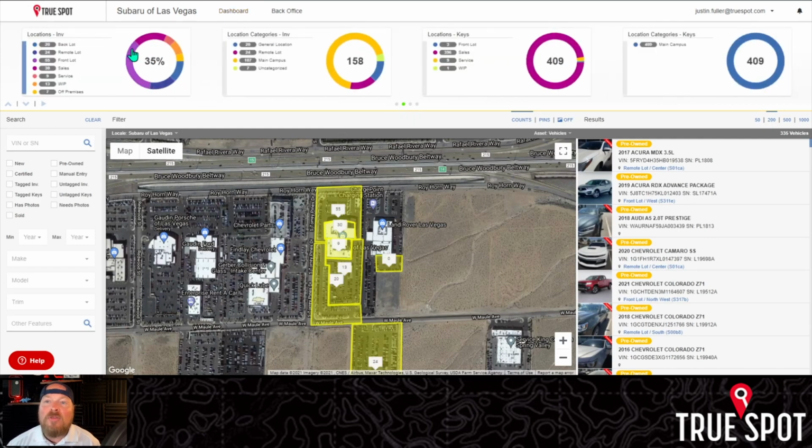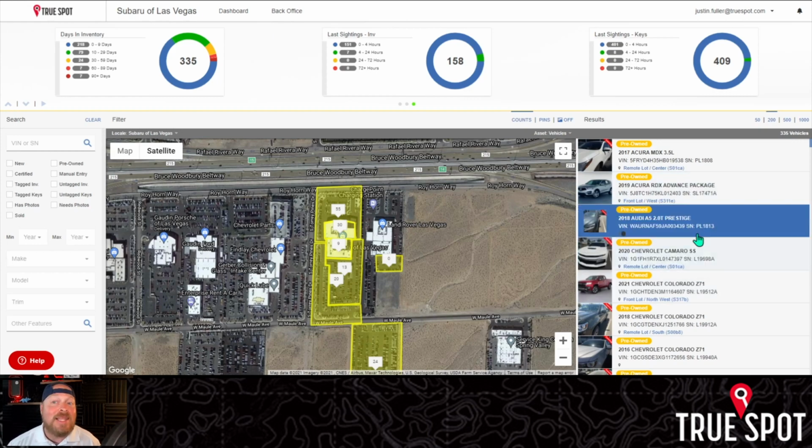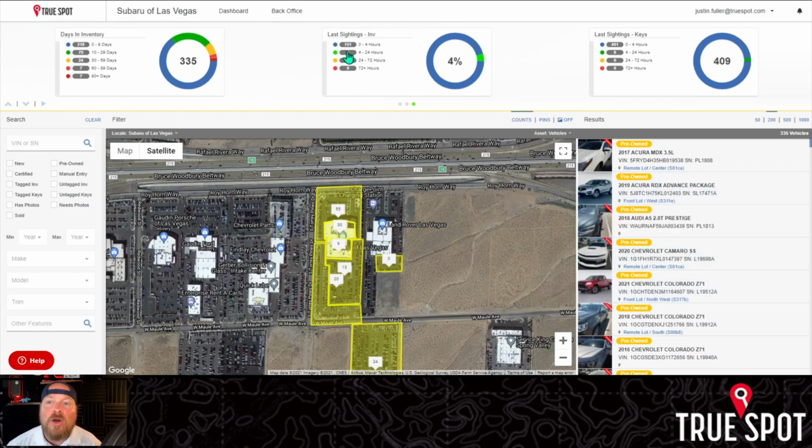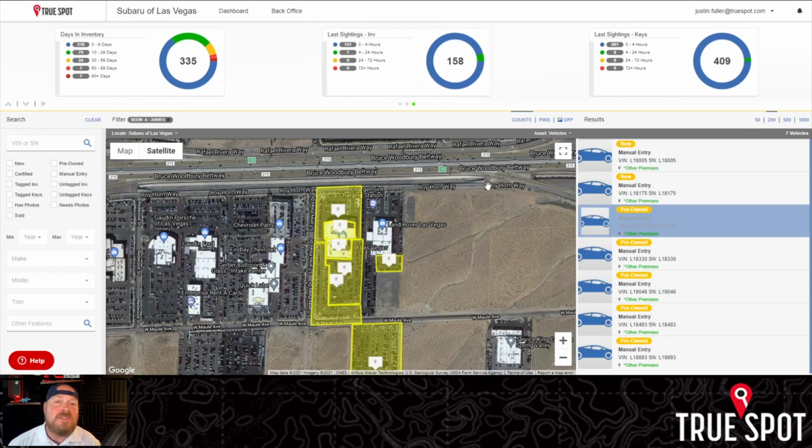If I jump over here in my tiles, I can come across, and one of my tiles is called Last Sightings, and I could click on it. So for right now, these guys don't have any vehicles that haven't been seen in the last 24 to 72 hours, but if I did, I could click this and it would populate a list for me, right? So for the sake of this, we'll click on the 4 to 24 hours, right? So it populates this list of items that haven't been seen in that amount of time.